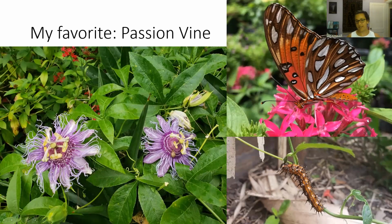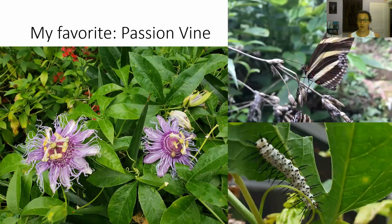And also this same plant, of which there are many varieties in the state of Florida, is the host plant of the Florida state butterfly, the zebra longwing. So planting local native passion vine is not only great for your senses because the flowers are beautiful and the fruits are tasty, but it's a native plant that hosts a lot of native butterfly diversity, and I can't recommend it enough.